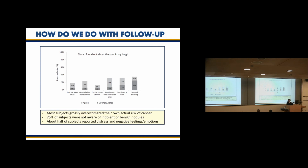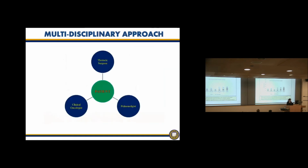About three-quarters of the patients were unaware that indolent or benign nodules actually existed, that there are pulmonary nodules that people can have that really don't have much of an effect on their overall health or well-being. And about half of the patients did report distress and negative feelings or emotions. They were told that they had a lung nodule and basically said to follow up with their primary care doctor in about a month, so they didn't have any idea of what was going on, and that did cause a significant amount of distress and negative feelings to the patient.